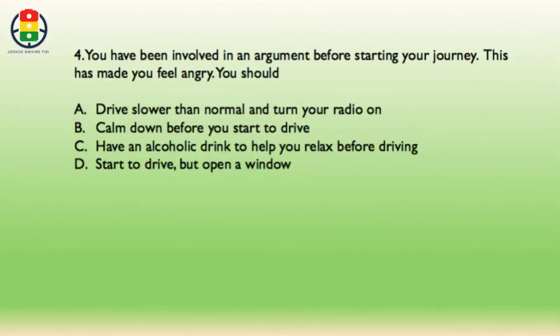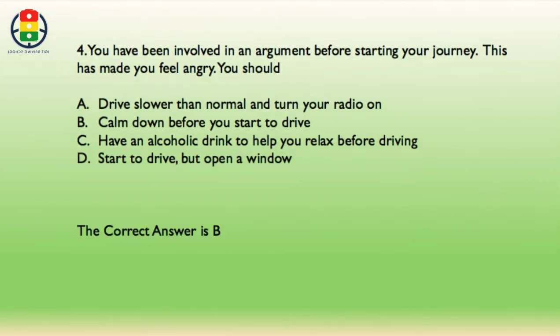4. You have been involved in an argument before starting your journey. This has made you feel angry. You should A. Drive slower than normal and turn your radio on. B. Calm down before you start to drive. C. Have an alcoholic drink to help you relax before driving. D. Start to drive, but open a window. The correct answer is B. Calm down before you start to drive.